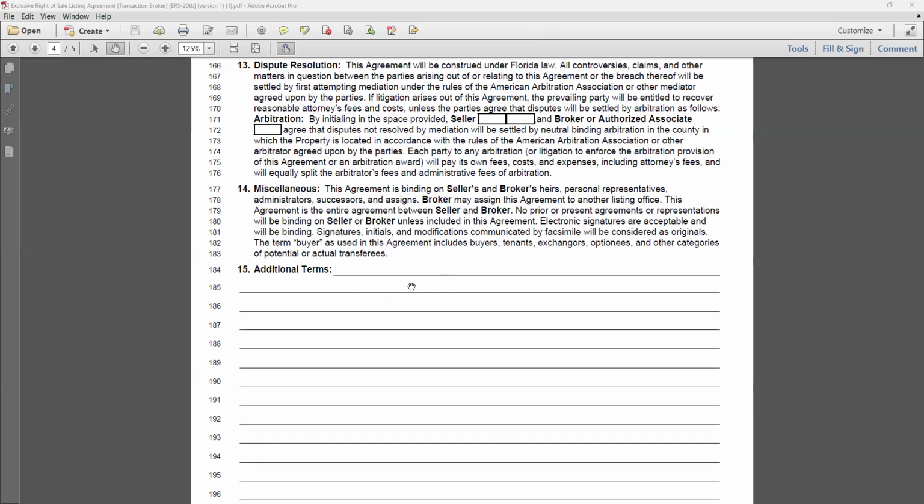The second thing you might want to consider putting in there, if the seller is saying, I do not want the property in the MLS until this date, because we're required to put it in the MLS within 48 hours, unless the seller gives us explicit instructions otherwise. So I would put that in there if applicable.